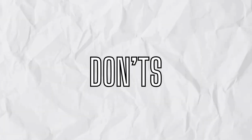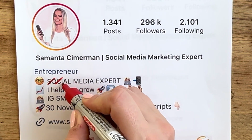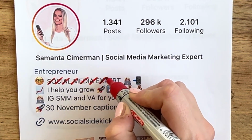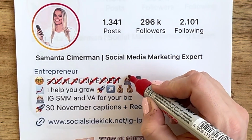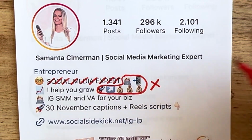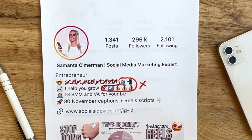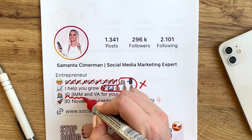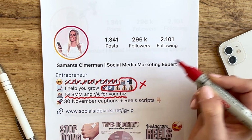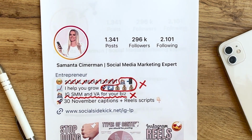So here's what you shouldn't do. You shouldn't use all caps in your bio. It can come across as aggressive or like you're shouting. Also, don't use too many emojis. This will look unprofessional. It also clutters your bio and distracts people from what you're really trying to say. So add a few emojis, but don't overdo it. You should also avoid jargon, acronyms, and fancy words. Your bio should be easy to understand by a broad audience. Jargon and acronyms will make it hard for everyone to understand your message, especially people outside your industry.